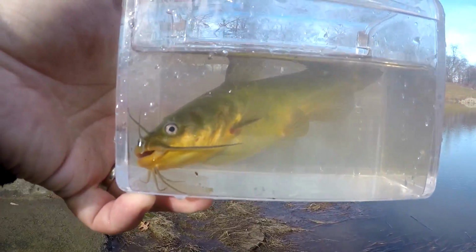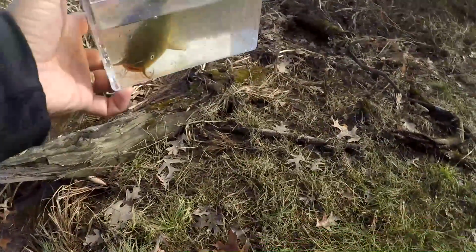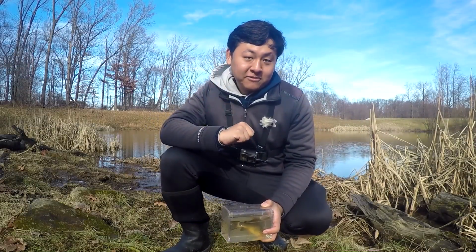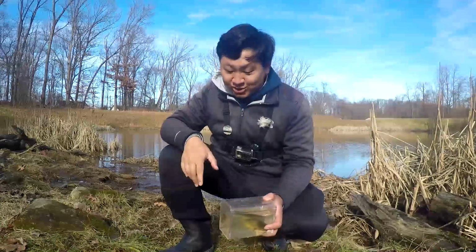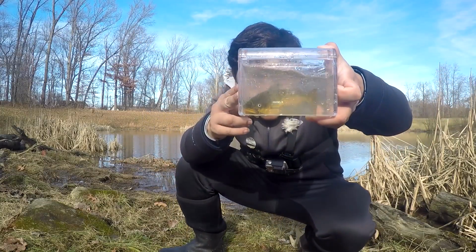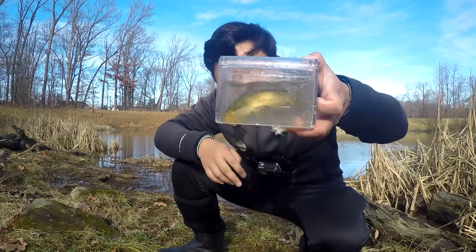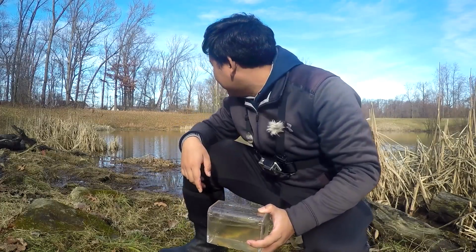Little brown bullhead barely fits inside the photo tank. This shows me something, right? This shows us something. It shows that this place has some life. So, as far as there are some brown bullheads around the area, you just never know what else is going to be around here, right? Look how chunky this little fella is. He's been feeding good down there.